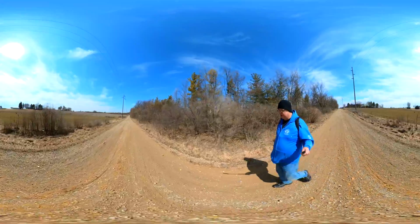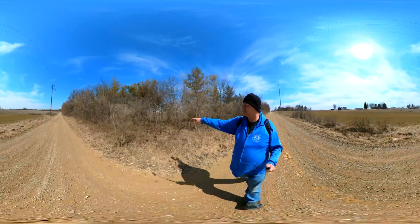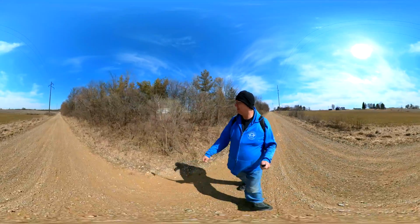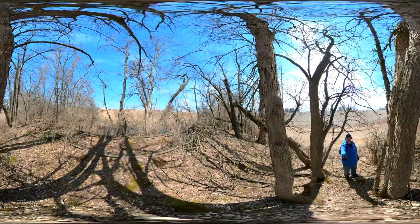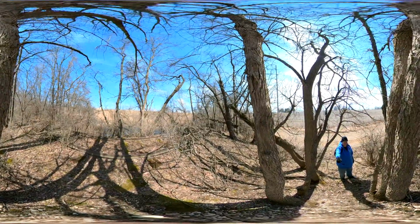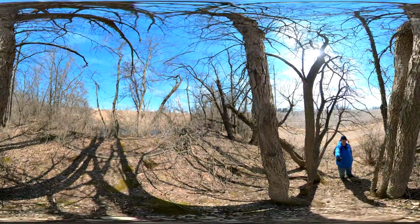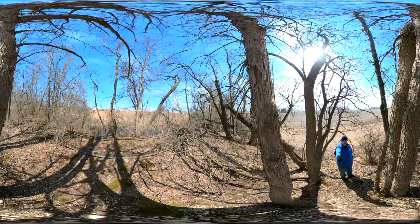And this is an old railroad system. In fact, right through the trees there, you can see some old rail lines. All right, guys, I extended the selfie stick, so hopefully you can see the railroad tracks down there. That's kind of what's on the right side of me right now, are those old tracks.